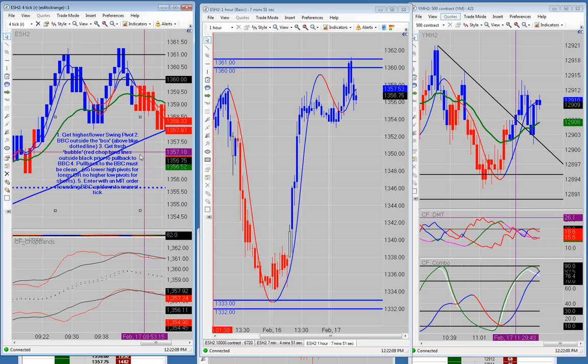Rule number 3, we got fresh bubble, which we had right here on the chop bands. Nice fresh bubble. Okay, rule number 4 was a pullback to the BBC, and it must be clean. Right there, nice clean pullback to the BBC. And number 5 is ended with an MIT order rounding the BBC up to the nearest tick.